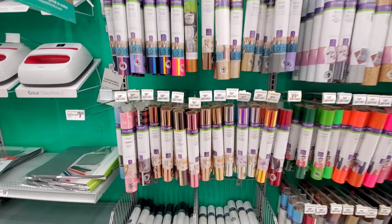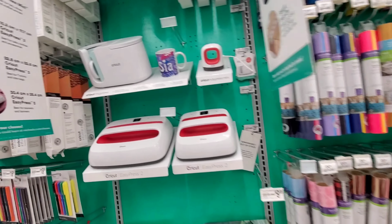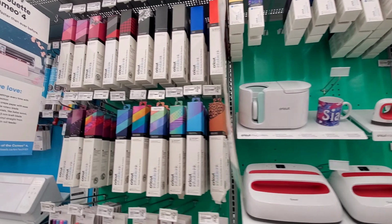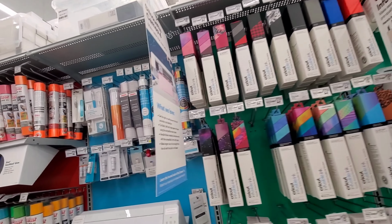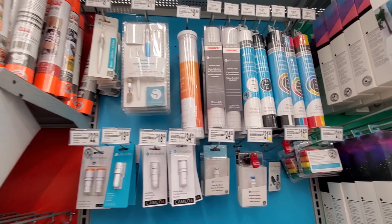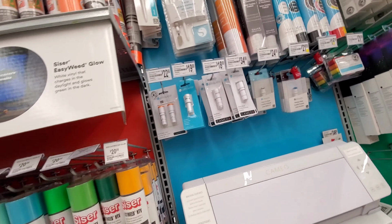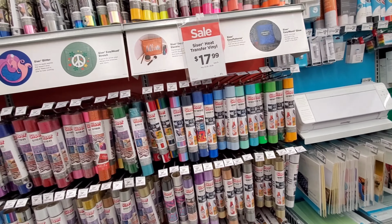So guys, they have all their stuff on sale right now. If you just recently got a machine for Christmas or Boxing Day and you want some of their materials, they're currently on sale at Michael's. My co-worker also let me know that if you go to the Michael's website, they usually have great sales as well, and they have it in a bundle, so you don't have to buy all the extra materials separately. You can check their website and the Cricut website to see what's available.